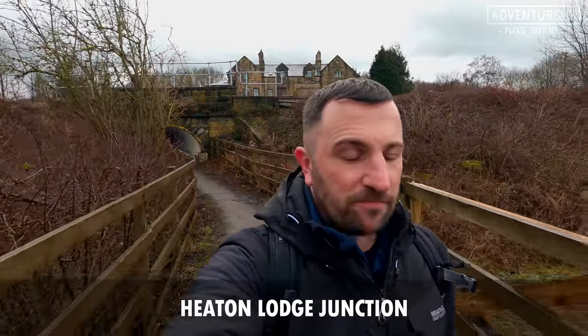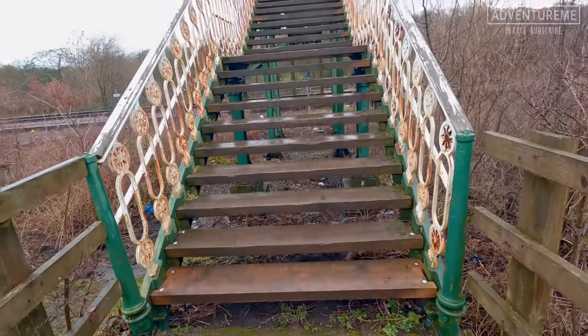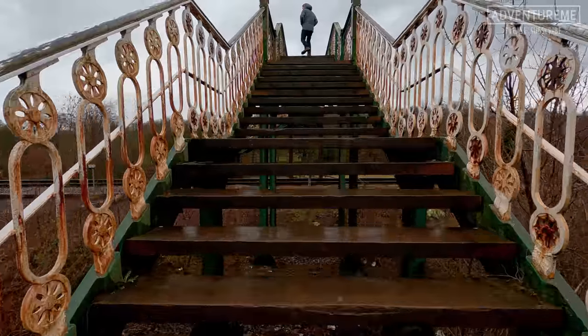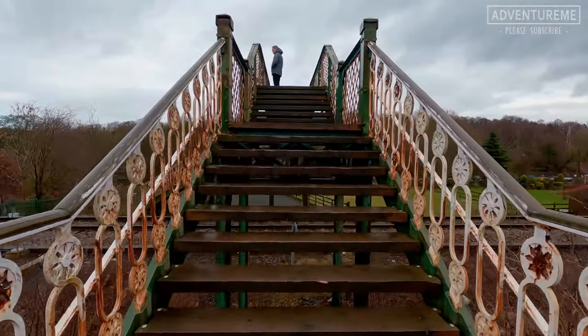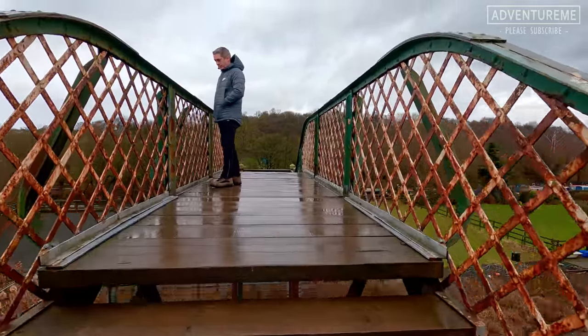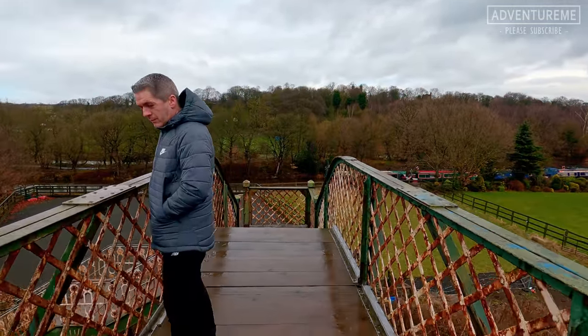Right, so we're down here at Heaton Lodge Junction, or near it anyway. And it's a really wet, miserable day. I've even got an umbrella today, which I've never ever taken on a vlog before. It's wet, it's windy, and it's cold. But we're just making our way up this beautiful structure here. Now check that out. This is one of the remaining footbridges over the old Leeds New Line. Not many of these left these days, but I am told that this is under threat from demolition. So hopefully I'm capturing it before it may be lost forever.